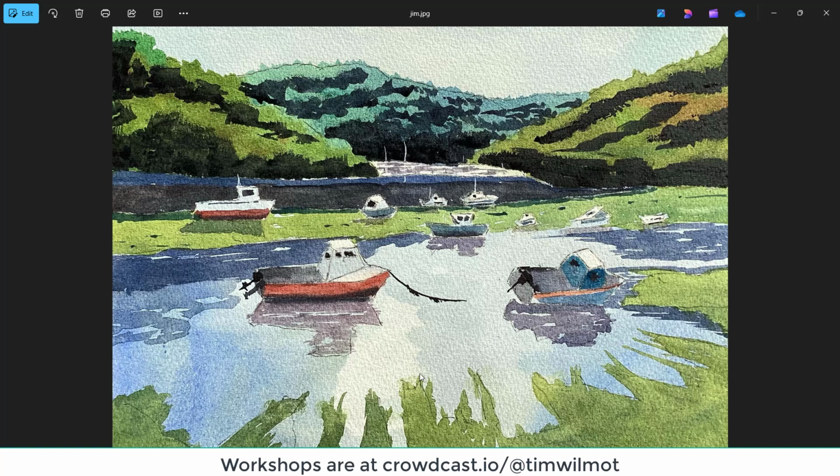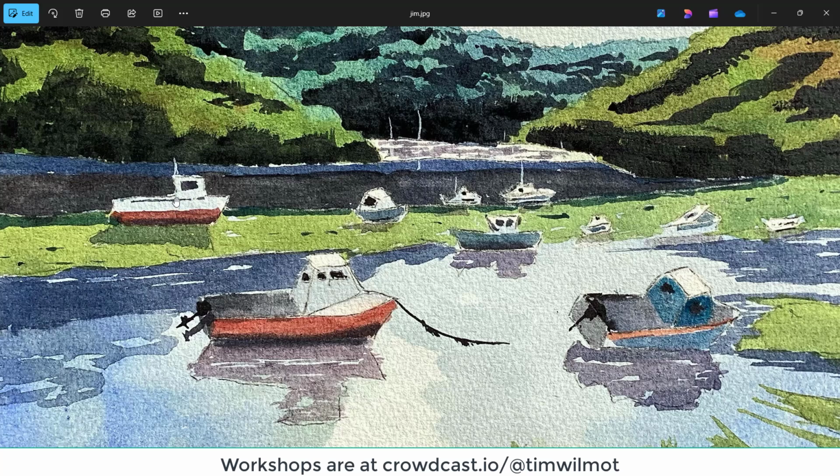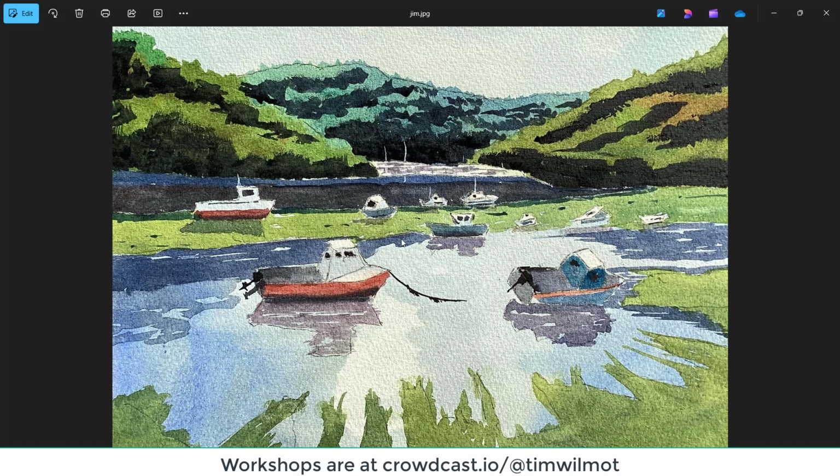Nice light in the water reflecting the sky. That boat's come out really well. That's a lovely light contrasting boat against the darker background. Yeah, you got the light there really well. Thanks so much, Jim.